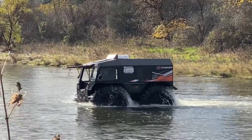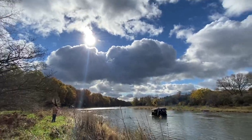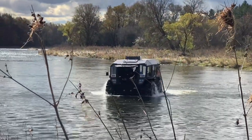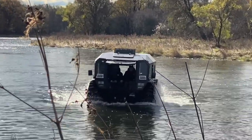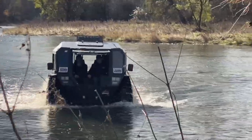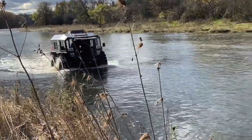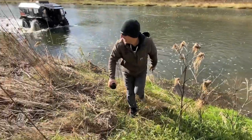There's that sun. Yeah. So there's that sun. It's coming for you, Chris. Yeah. Somebody left the lens. Oh, yeah. Maybe bring that with you.